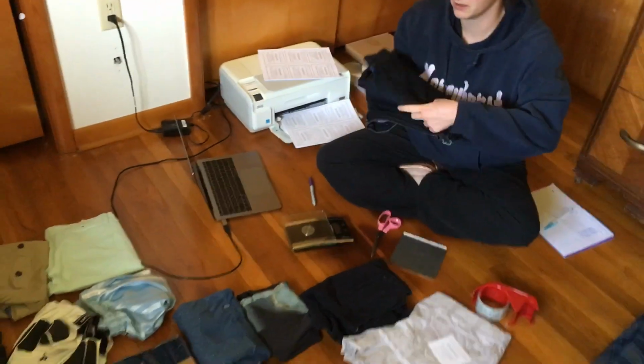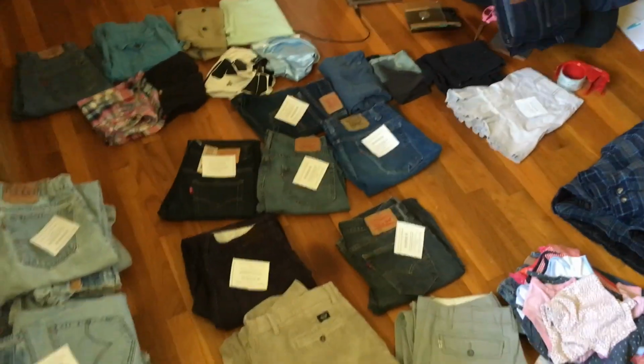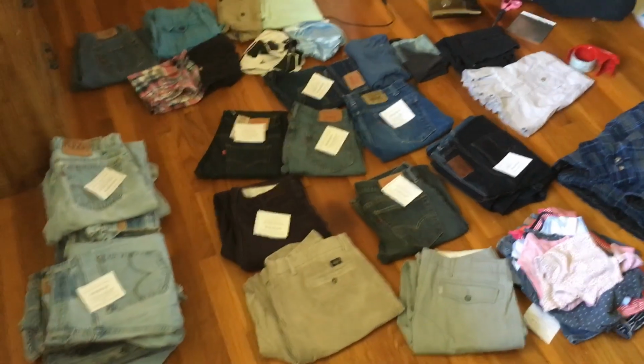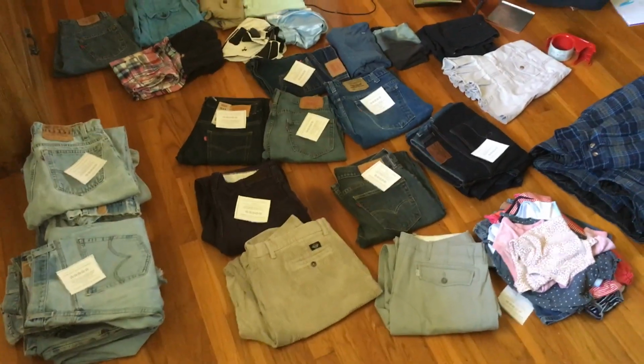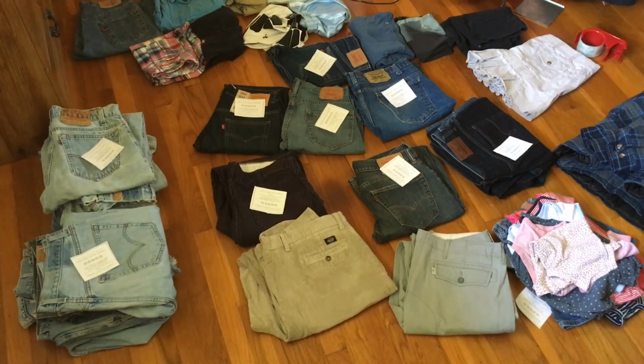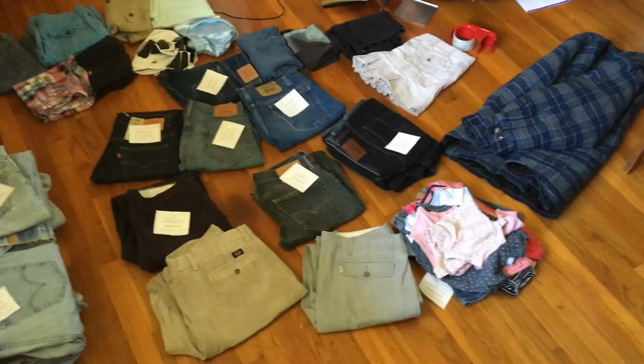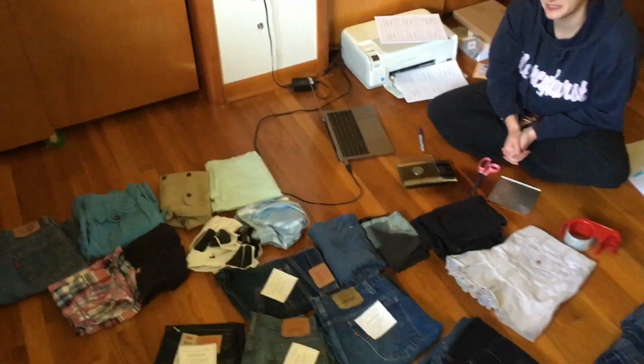So, if we counted correctly, we have, I believe, 45 sales here for the weekend. It's currently Sunday afternoon, and we ship out every day of the week other than the weekends. So these are the sales that came in from Friday night to Sunday afternoon. About 45. It's pretty good.